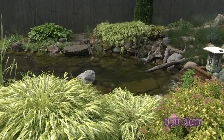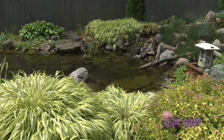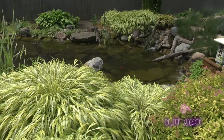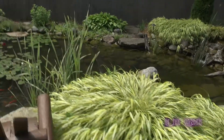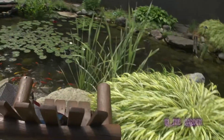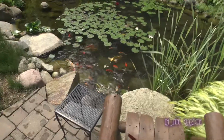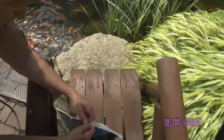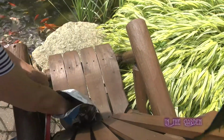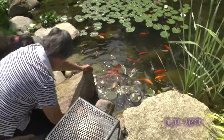Yeah, absolutely. All those koi down here think that we're here to feed them. Yep, and they've been trained. You can feed them by hand. My grandkids and great-grandkids reach right down there and they'll take it out of your hand. Oh yeah, you can take the food right down and they'll come right up and take it out of your hand. I'm going to show you. Yeah, demonstrate. Okay, watch out, Molly. Let me show you. They're not the least bit afraid.